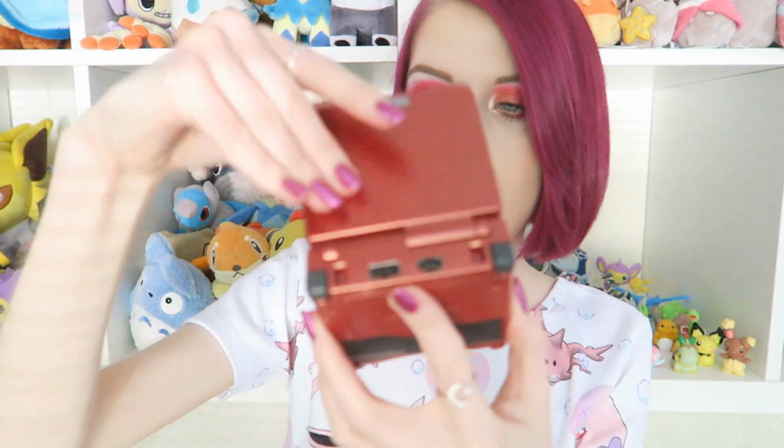This is my Game Boy Advance SP. This is the red one. Now, fun fact, I can't remember the shell colour I had on it when I first got it, but my dad replaced the shell for me. It was quite nice because he was quite into it. It was weird, I didn't get my first console till I was like 10. Not that my parents were against video games, I just didn't.